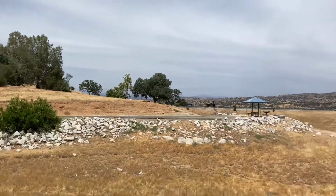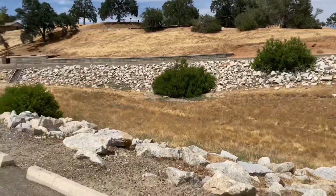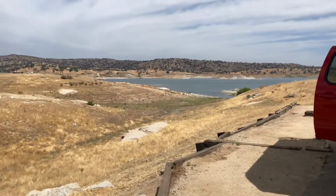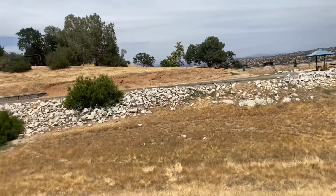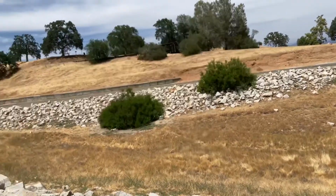Afternoon. We just arrived at our camp spot. It's campsite number 37, and this is Hidden Valley Campground, and it's on Hensley Lake. This is an Army Corps of Engineers campground, and I think there's, I'll have to double check, around 47 camp spots.